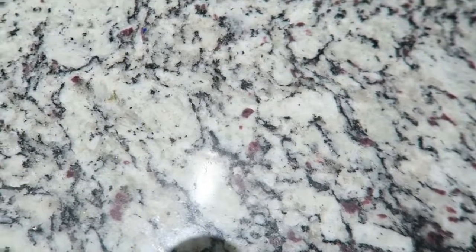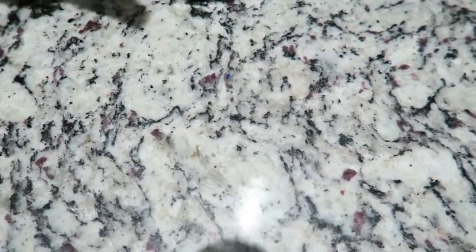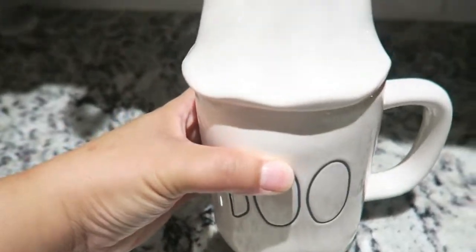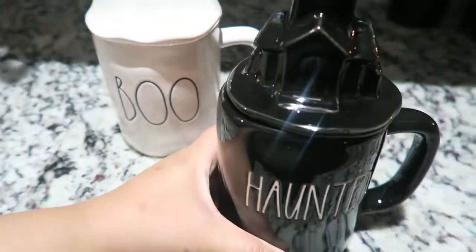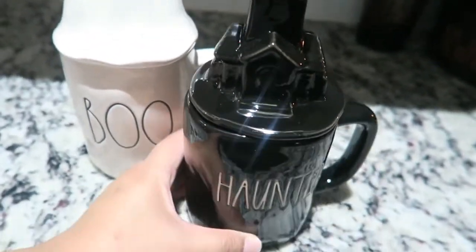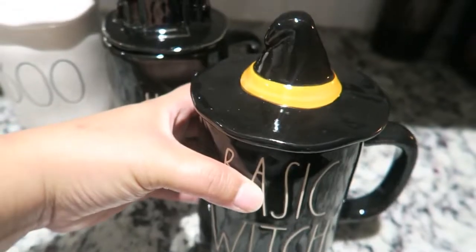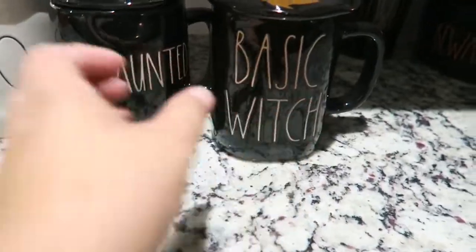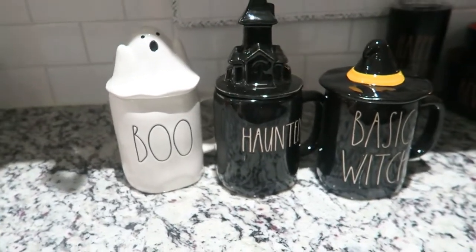So the next items I did purchase from Kari, and they're my last items for Halloween. So the first thing is this Boo mug with the little ghost topper. So cute. And then I got the haunted one with the little haunted house topper. And then the basic witch one with the witch topper. So let me show you guys all together. I got these from the same seller.